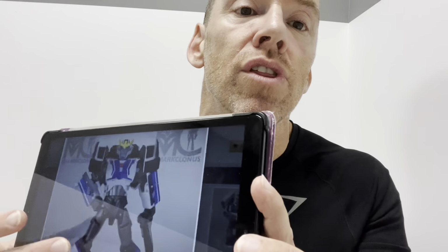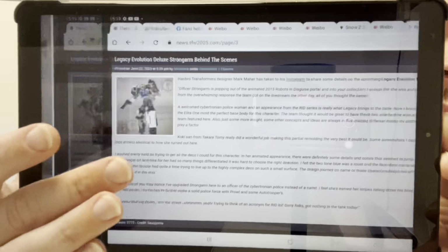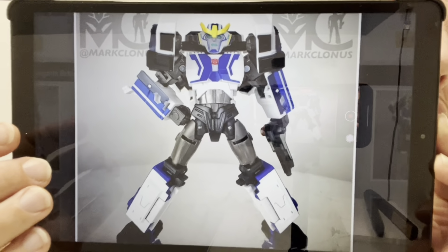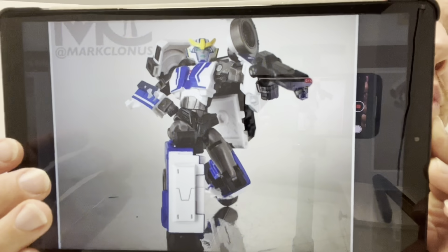We're going to kick off with something that I pretty much always do as soon as they put this out there for everybody to read, and especially for people who haven't got Instagram. This is behind the scenes again of a figure from Mark Maher. So if you haven't got Instagram, you can head to TFW 2005 where he's given his insights onto the newly revealed Strongarm figure coming up in the Legacy Evolution toy line.